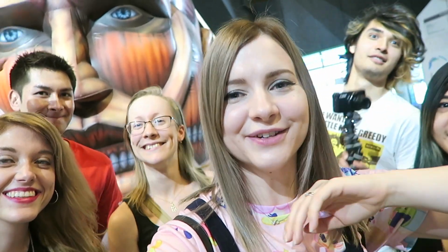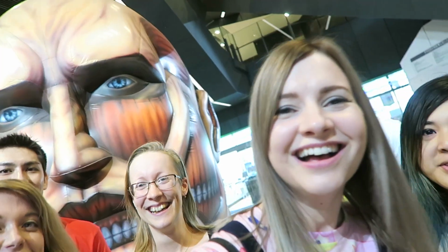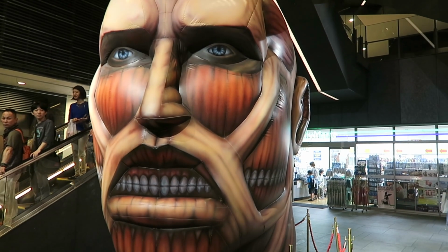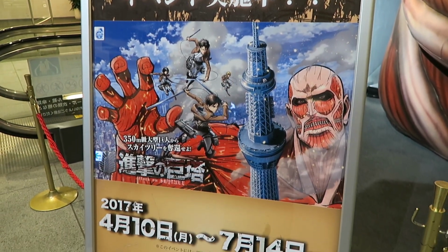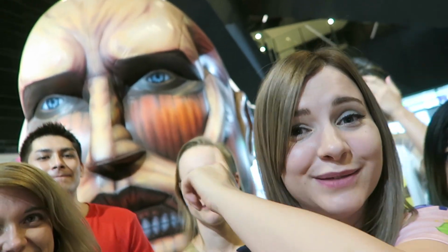The bottom of the Tokyo Sky Tree at the moment, and you can see we have a guest in the background, a guest YouTuber. Not this thing is sculpted, it turns out it's inflated. Yeah, it's inflated. It looks sculpted though. I was impressed. As you can see, we're going to the Attack on Titan event here at the Sky Tree, and I'm pretty excited because I just started watching the second season, so I'm pretty pumped about it, and so far it looks cool. This thing's pretty awesome.